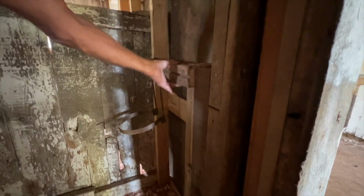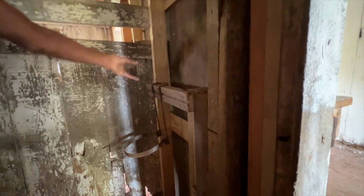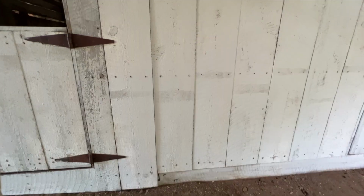It was mounted on this 2x4 and all, so I just mounted the 2x4 on the wall just like it was. That's awesome. Trying to keep it original.